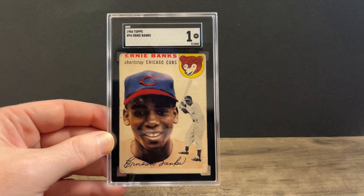So if you stuck with me all the way to the end, thank you. I know that was a little bit of a long journey. Tried to move as fast as I could. Hope you enjoyed it. Kind of got a little bit of a glimpse into my collection and some of the different areas that I don't always share about, whether that's some of the basketball or football cards. But that is my top 50 cards in 2024 at the end of the year.